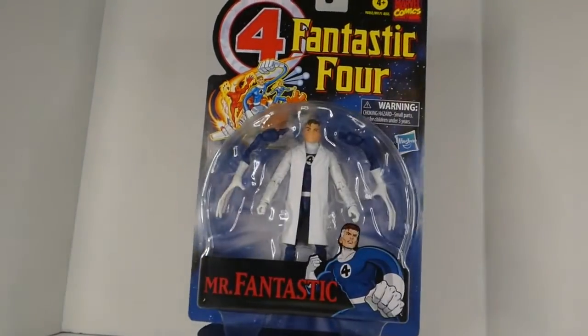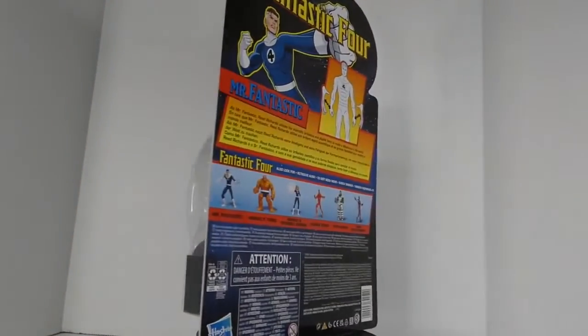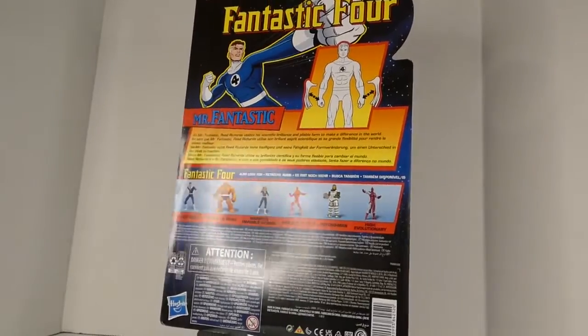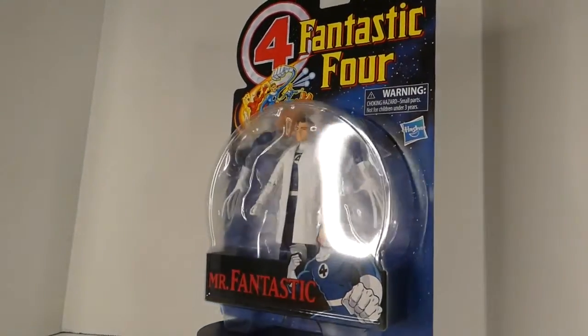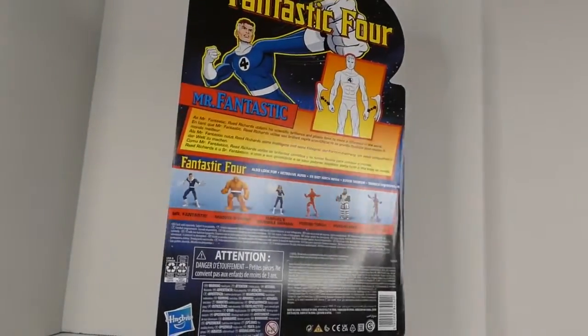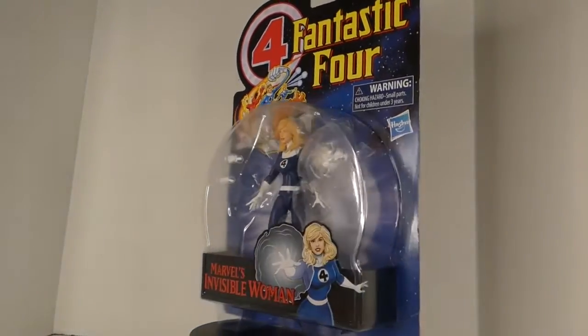So, in my last video I bought the Thing. Now, if I had been doing videos before that, you would have seen I had bought the Human Torch, because I really liked the fact that that Torch was a translucent figure. That's what sucked me in. Then I saw the Thing. Made me realize my Thing collection is a little low, considering he's one of my top favorite characters of all time, because he is the guy that got me into comics.